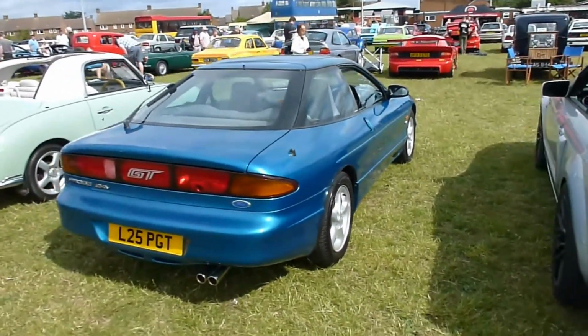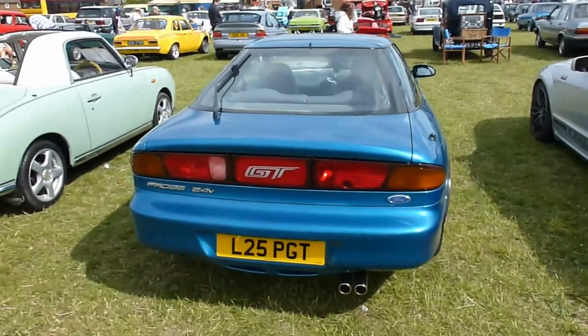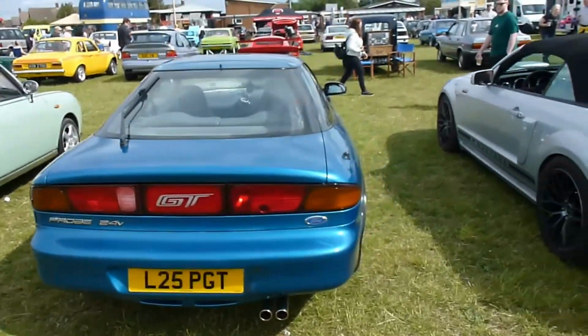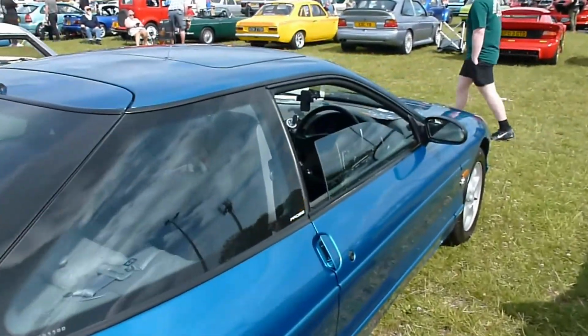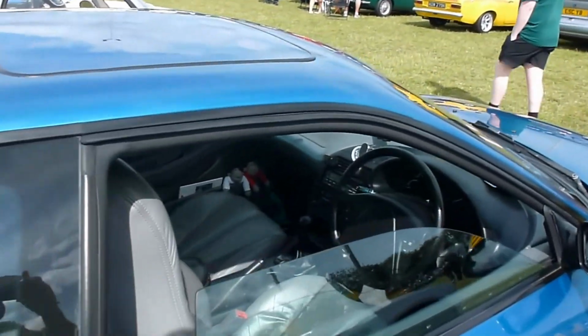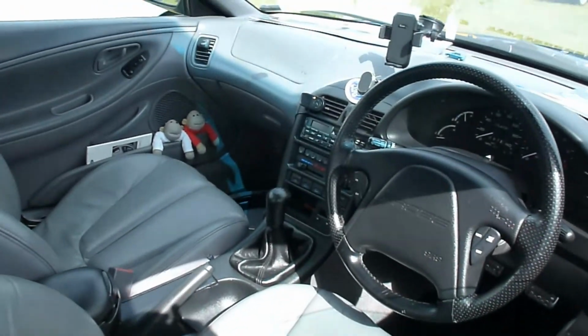Very interesting number plate on the Probe, as you'll see. It's a 2.5 Probe GT. I think these cars represent excellent value for money at the moment, and I think now is the time, if you wanted one, to find a good one.